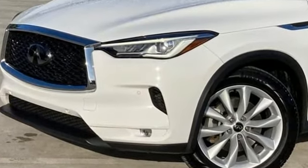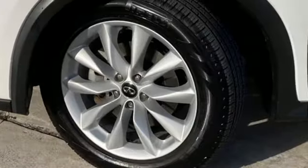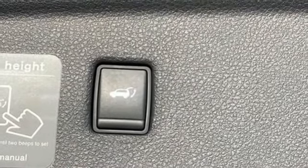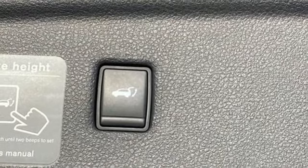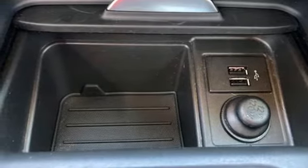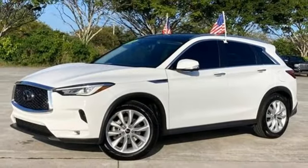Of the QX50, Kelley Blue Book writes, "Step inside and try not to be impressed by the stunning interior with colors, shapes, materials, and surfaces that make this among the most luxurious in the segment." Driver-centric design puts you in the center of your automotive universe.